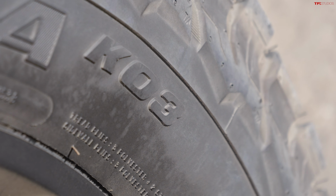We're going to see how well this pulls our trailer, because this is a working truck as well. It might be a fun truck, but it also has to work.